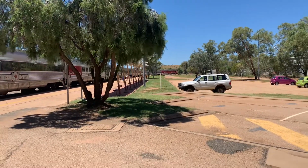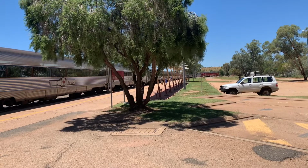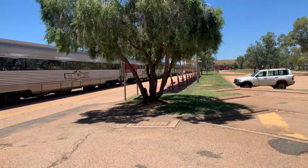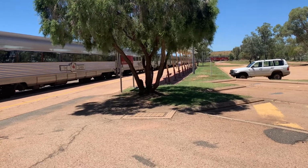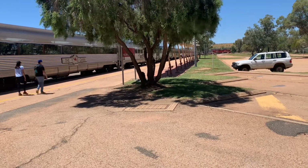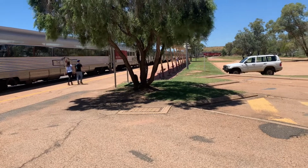It kind of breaks down into three segments. There's three lots of restaurant and bar cars, therefore three lots of passengers who get to know each other and never meet the others. And of course in between those there are other cars for accommodation for the crew and for the galleys and for the loco drivers and so on. So you can see the start of the train there.